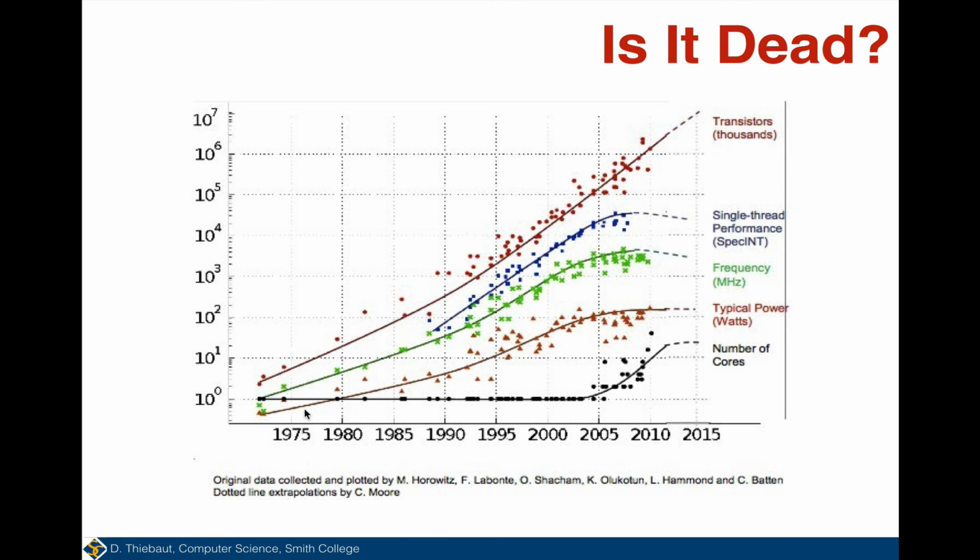And you see that before that, the growth of the typical power was increasing nicely in a straight way, not quite linear in that graph, but quite nicely. So it was exponential, but now it's plateauing.